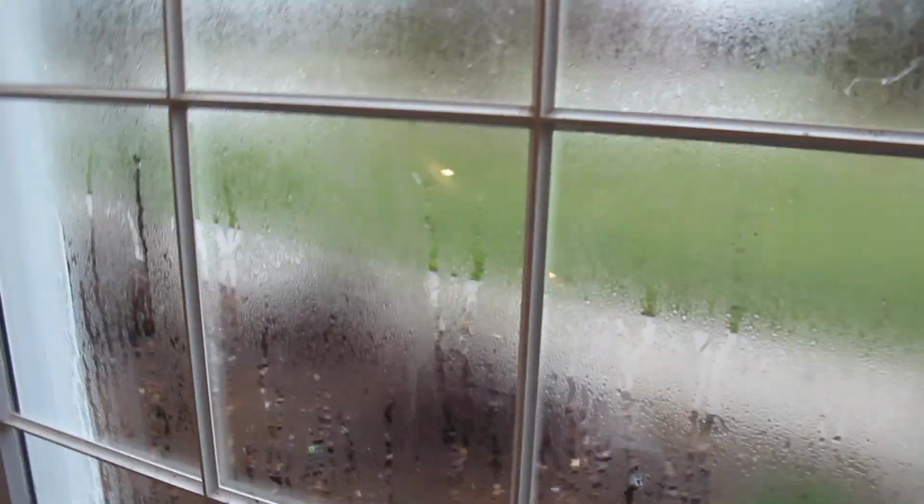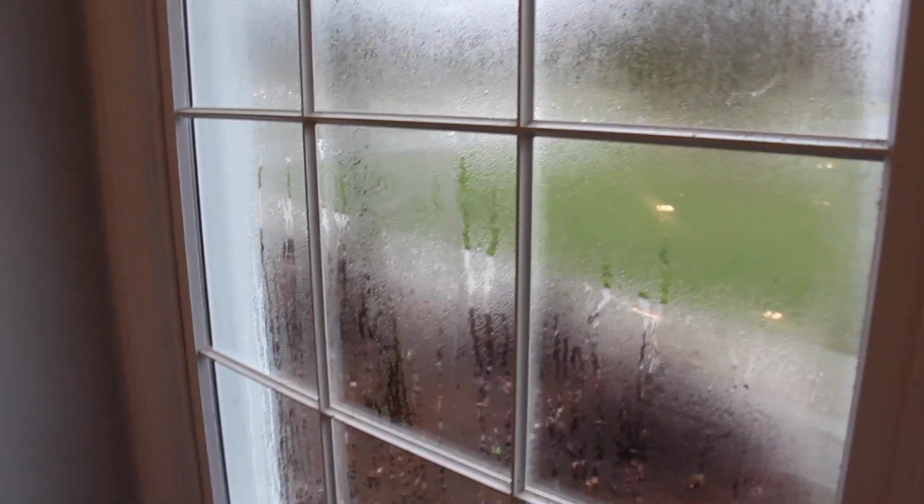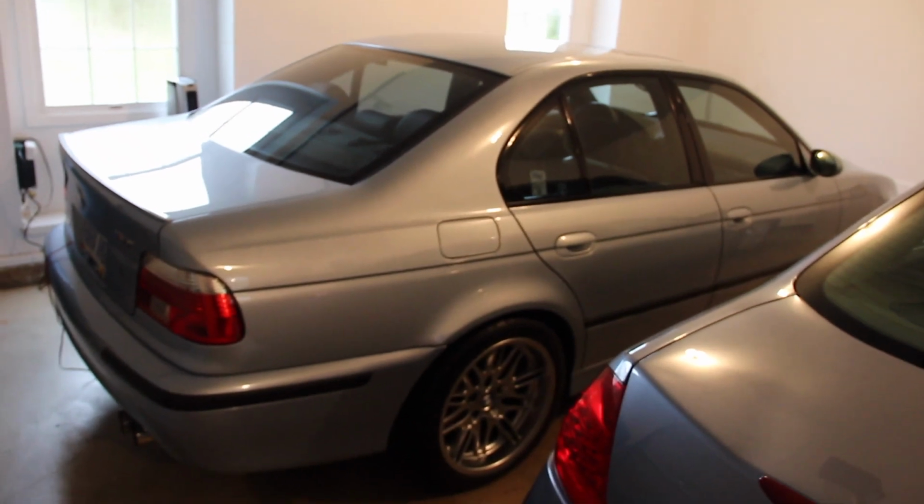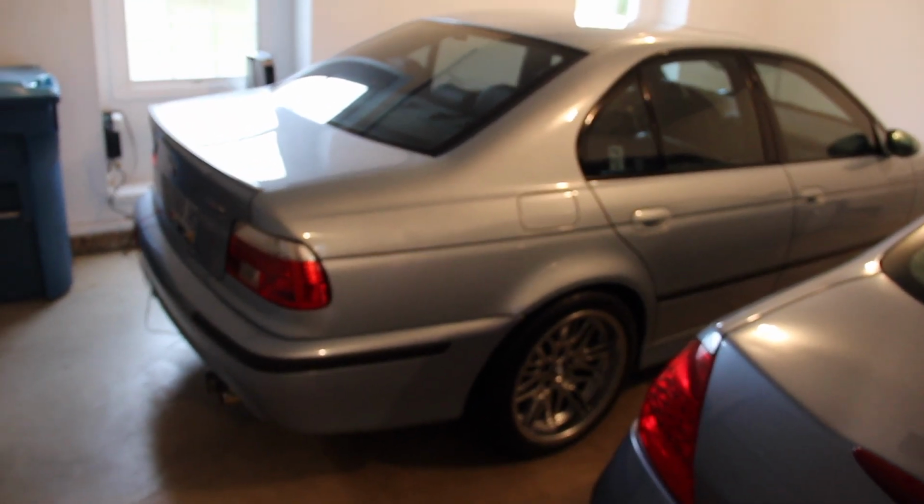It's the 2005 update. It's been a little while. It's super humid, wet, rainy, moist outside today, so I'm not going to be driving the car. I would like to start it up. I haven't driven it since, I want to say, early December, so about 2 months. Today's February the 7th, 2017, and I've gotten a lot of requests to do a little update with everything that's gone on.